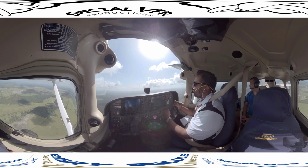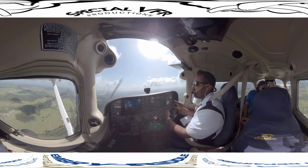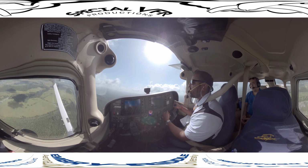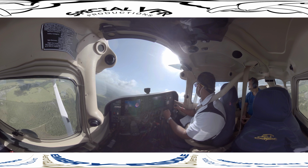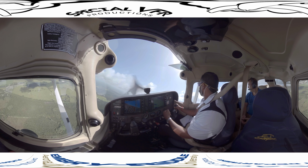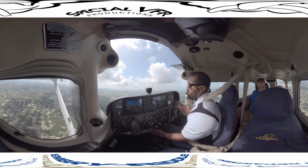Cross 7 at 1600. Phoenix Air 32, 14, correction, 17 miles from Daytona Beach International Airport. Cross SEPTA at 2000, cleared RNAV runway 16 approach, cross Bemba at 1600. Over 6 Kilo Bravo, there will be numerous Cessnas on the beach.